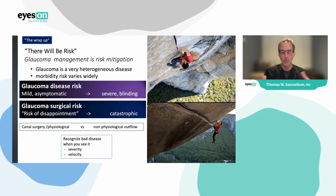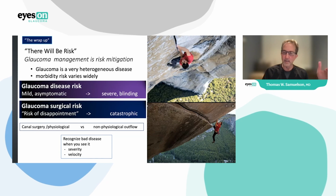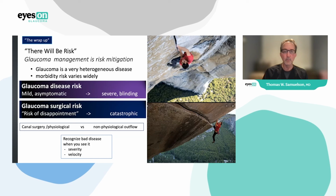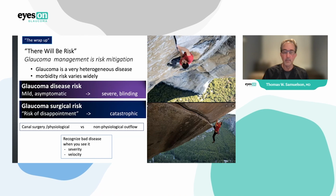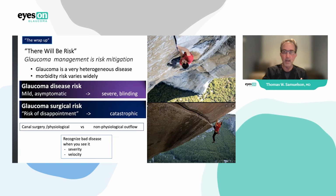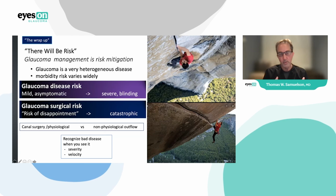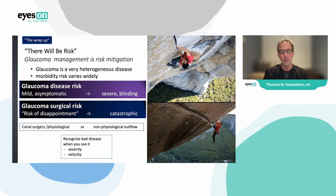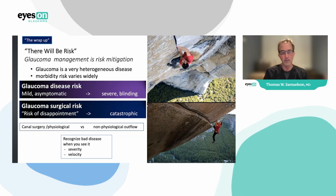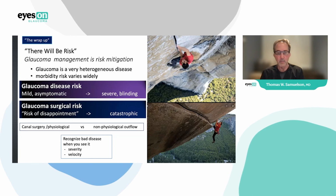So glaucoma risk, as you know, in the purple, can be mild, asymptomatic throughout the patient's lifetime, or it can be severe and blinding. We have to find out which patients are in which category and make sure we treat them appropriately. Glaucoma surgical risk can be something as insignificant as the risk of disappointment if it doesn't lower pressure adequately, or the risk can be catastrophic if they get a suprachoroidal hemorrhage or hypotony maculopathy.